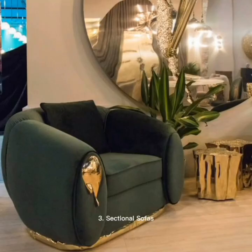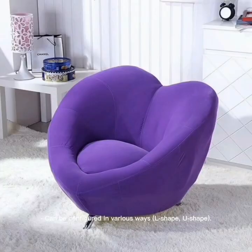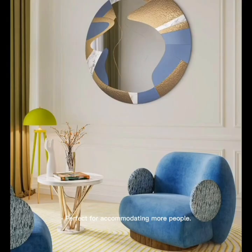3. Sectional sofas. Ideal for large living spaces. Can be configured in various ways: L-shape, U-shape. Perfect for accommodating more people.